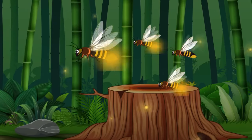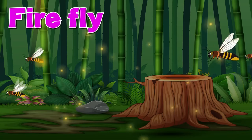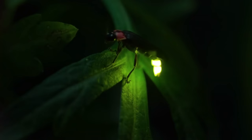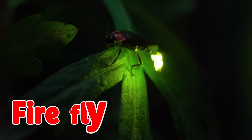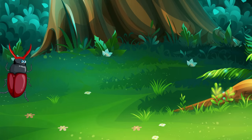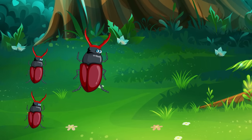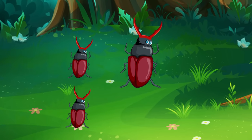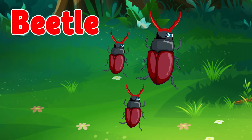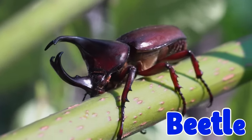Hey, look, what is this? It's a firefly. Which insect is this? It's a beetle.